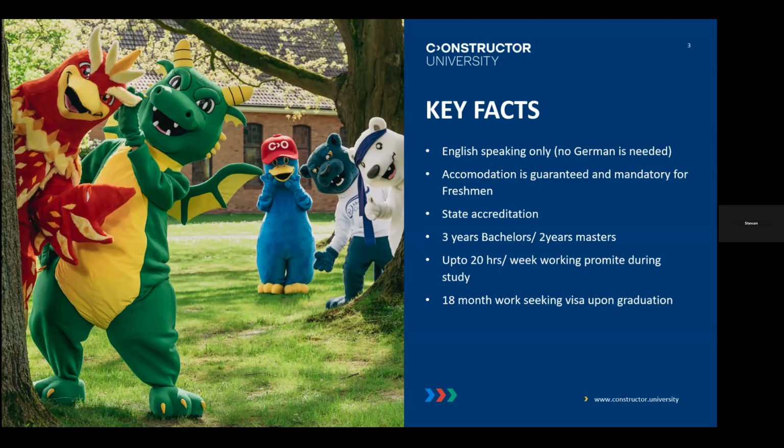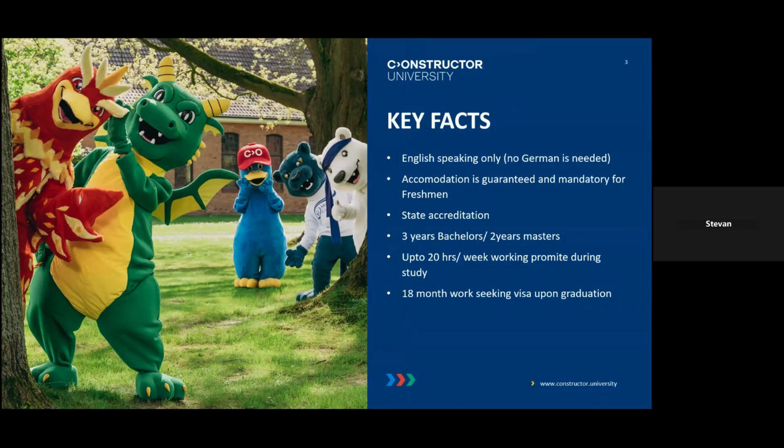Plus, our bachelor degree is 3 years with the foundation year, which makes it like 4 years in total of studying. Then after graduation, you can stay for more than 18 months with a different type of visa to search for a job. Here we have the right to work a part-time job. If you are a student, you can do a part-time job for 20 hours per week, which makes it like 80 hours per month. This is to help you save a little bit of money and to support your expenses as well while you are staying in Germany.